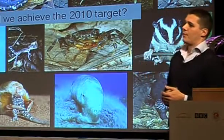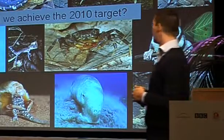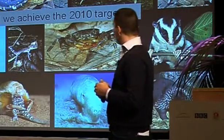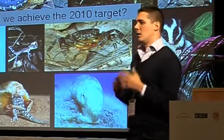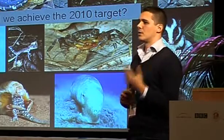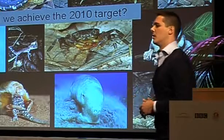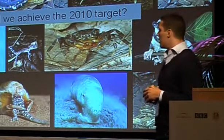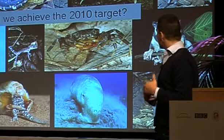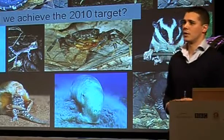Whether or not we'll achieve the 2010 target, which delivers in around a year and a half now, well, the simple answer is no. But if we start to understand how the components of biodiversity provide services for humans, we can construct a more persuasive argument to bring these aspects of biodiversity into the consciousness of people and start to design better targets for the future.